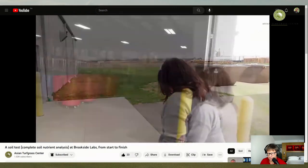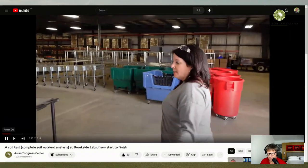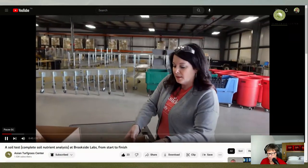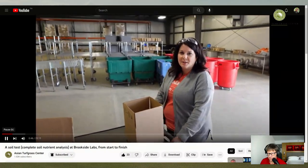Let's go. So Liz and I went through the lab. We started there. They come out here on the conveyor belt. Technicians from the appropriate labs will come out and collect the samples. These are soil samples. So we'll place them on our cart and head into the unpacking room.